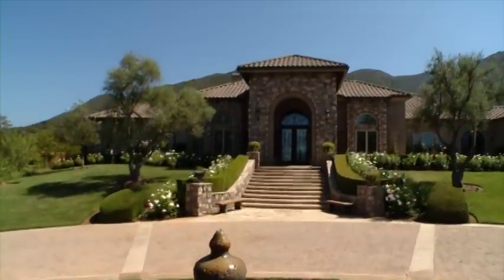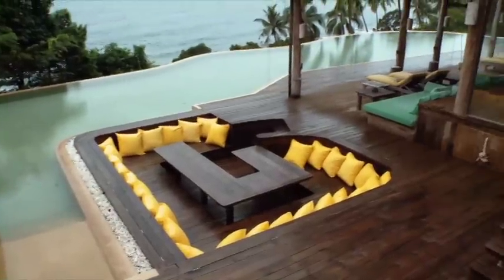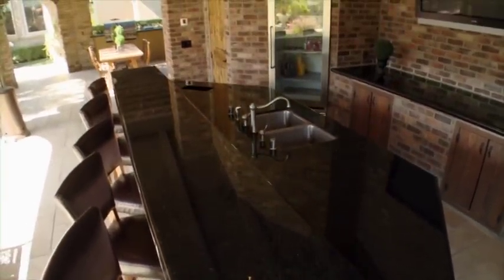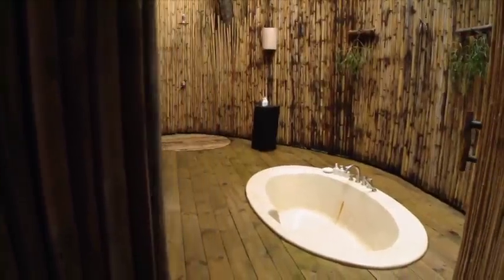Eating and relaxing in style are the only things to do while hanging out at these luxury spaces. I didn't want to have to go inside the house for anything, so we have a full kitchen outdoors. You have a dishwasher outside. To have your own masseuse here 24/7 is another part of the decadent lifestyle that the owner has here.